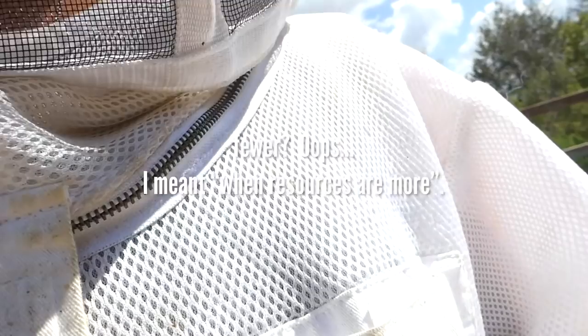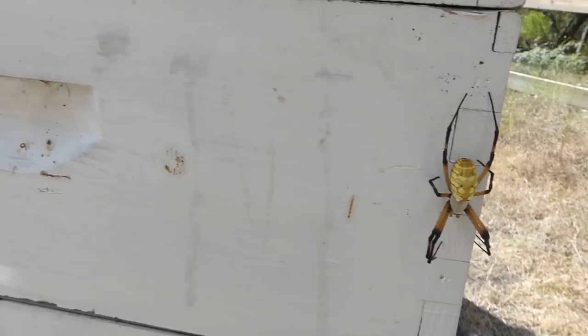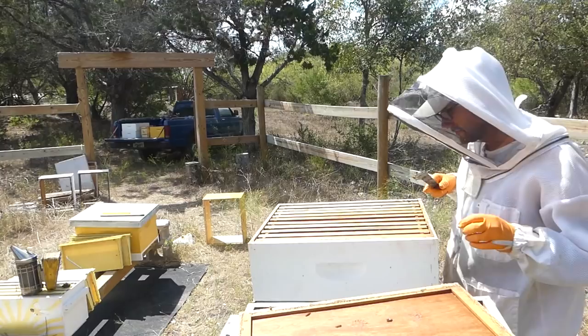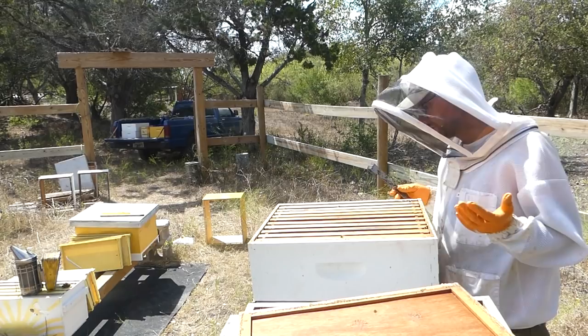We are going to disrupt our garden spider friends. We have two of them hanging out here with a web in between. They're going to have to be moved. I'm not going to place them anywhere, but I'm going to disturb their web. I came out prepared with boxes just in case, and I actually think I'm going to be removing boxes.